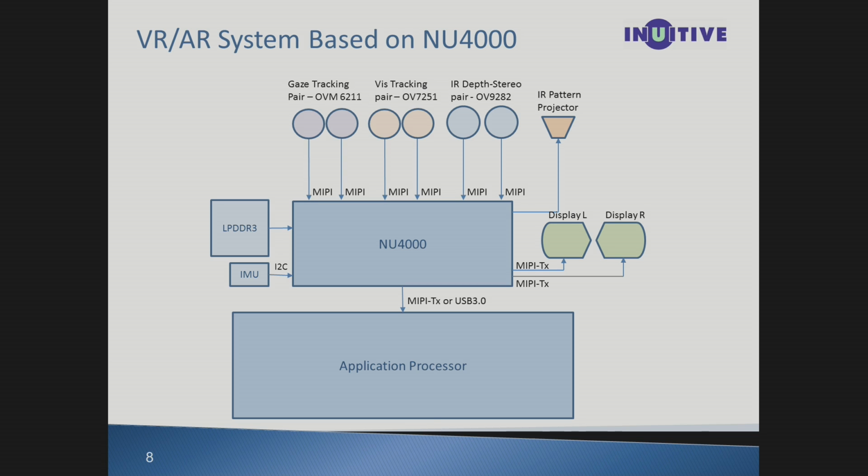Since in some of the devices, the main application processor will not be located on the head-mounted device, therefore, our chip can serve as the complete front end for both the sensors and display, and can achieve a much lower latency of feedback from the sensor to the display.